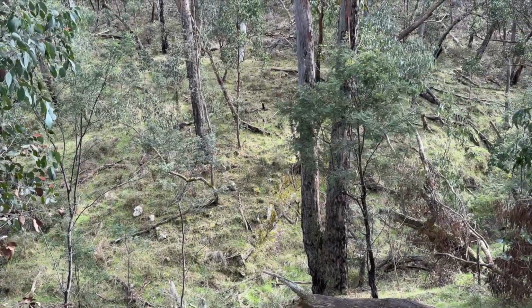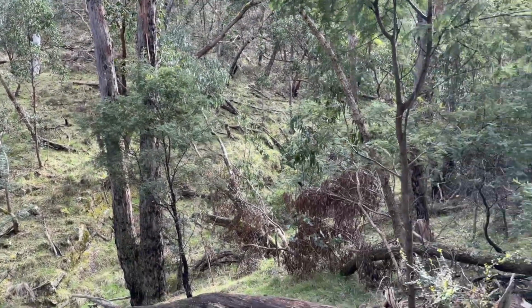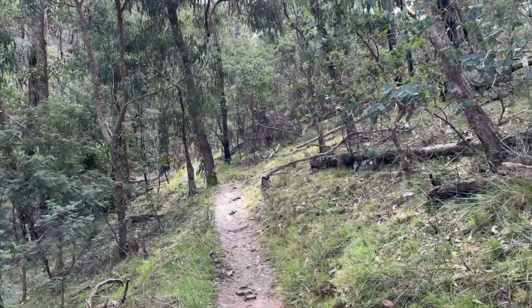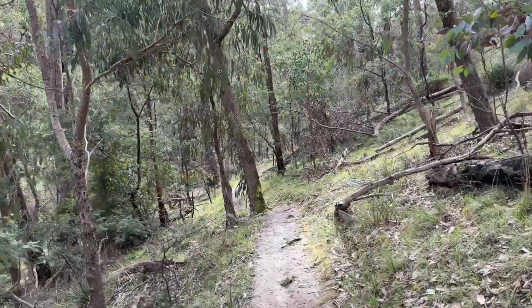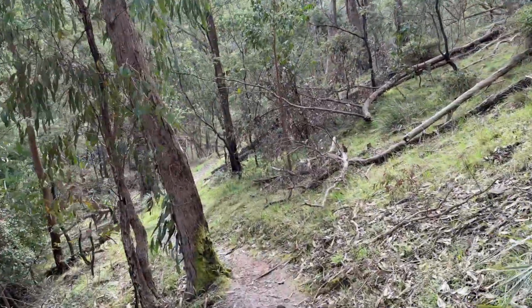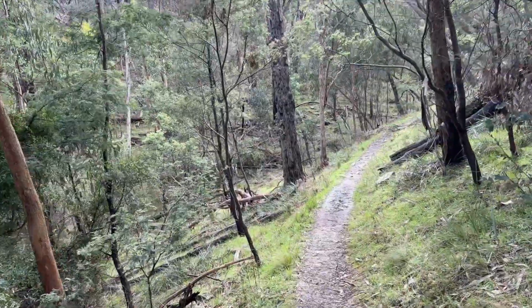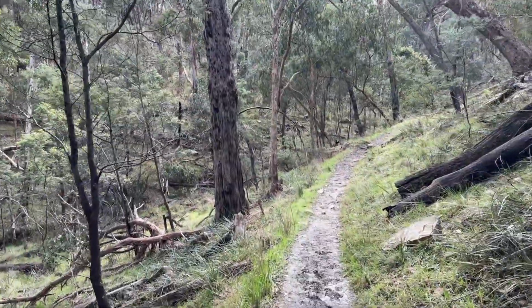So I'm back on single track. I don't know if you can see it on the other side of the hill there. I'm just winding around the hills now. This is no doubt an old water race or something I'm following. So I'm still making my way up to that little lookout.